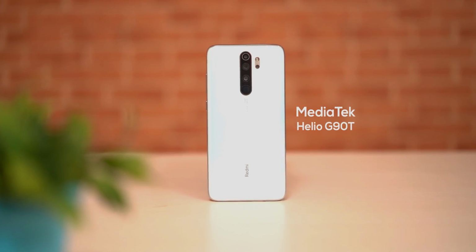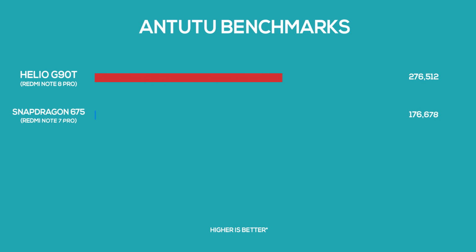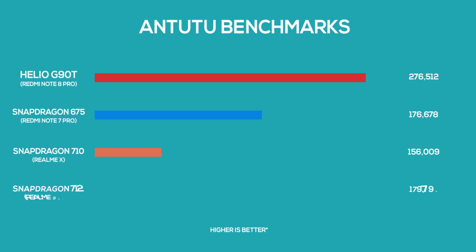Now let's talk internals, and this time Xiaomi has opted for MediaTek's Helio G90T. It's a gamer-centric mid-tier chipset which is in fact better than Qualcomm's Snapdragon 730. It scores a whopping 276,000 in AnTuTu, beating all the mid-range chipsets from 2019 like Snapdragon 675, 710 and the 712. So although Redmi phones are used to having Snapdragon chipsets lately, I don't mind the G90T actually.